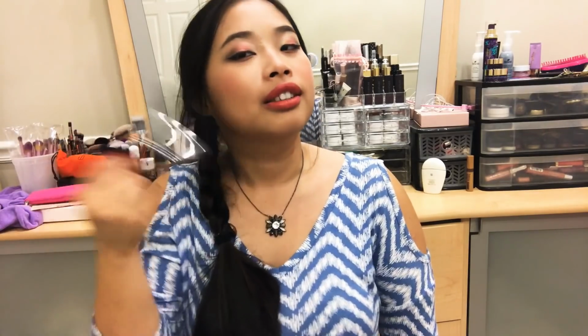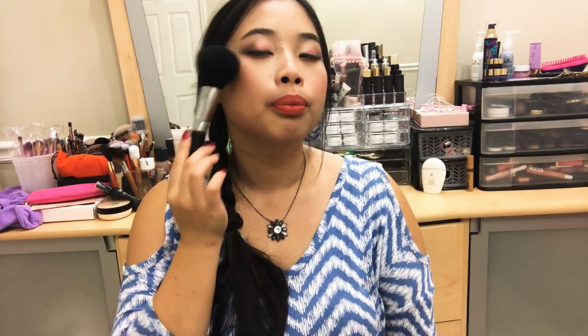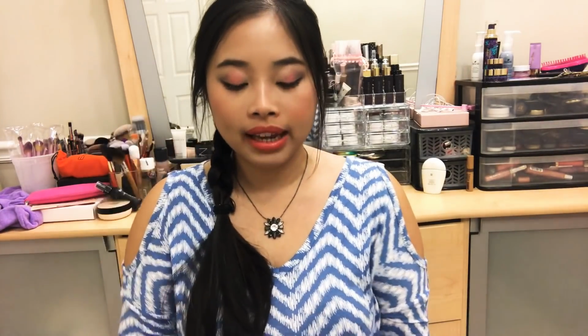I don't do this as much anymore. I will take it on the side of my brush and just do this, and then just go boop boop boop all around my face. I use my beauty blender to apply my under eye brightening powders because I feel like that's the best way for the powder to melt into my skin.